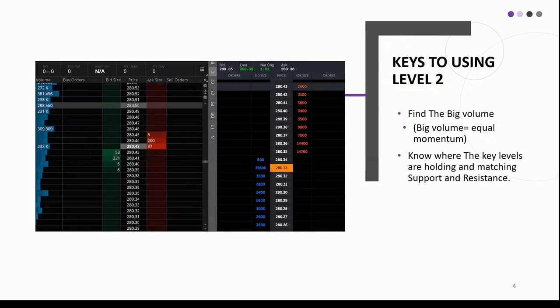The keys to using the level two. All right. So the keys to using level two really have to do with finding the big volume. One of the key things that Thinkorswim does is that it actually shows you accumulation of volume that's been going through at certain price points. The reason it does this, and it does this on the Active Trader, is that it wants you to know how many shares are going through at these key price points. Why is this important? It all goes back to supply and demand. Supply and demand decides where the stock goes.